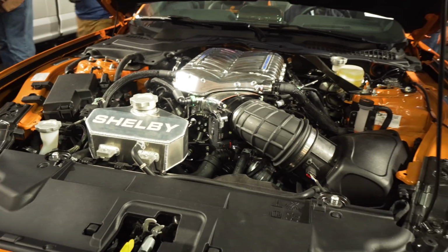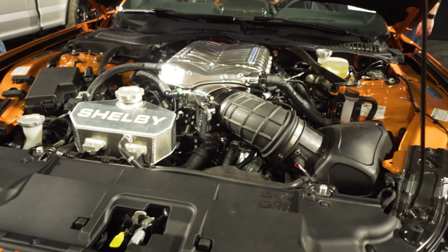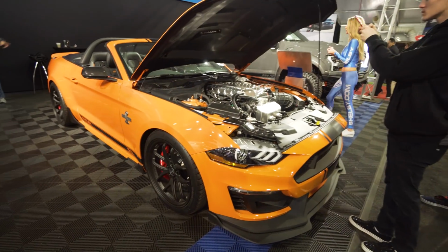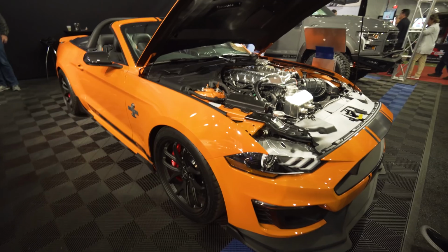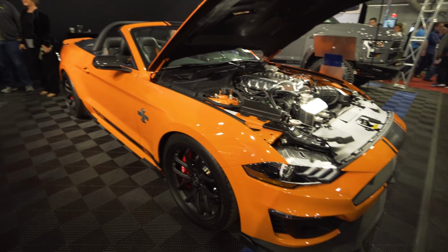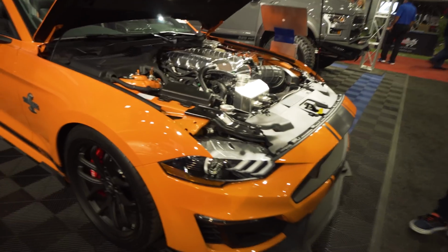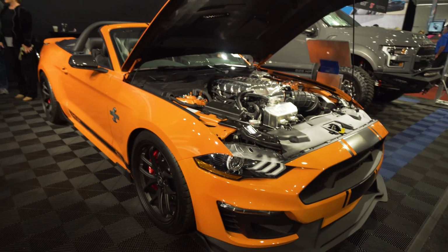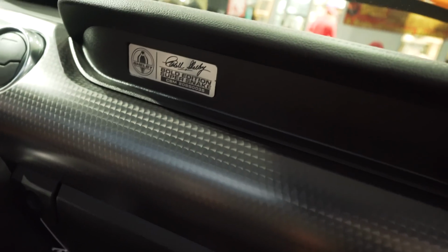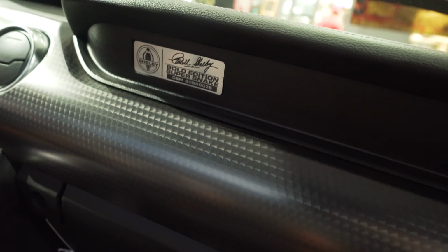That is going to be 20 grand more, I think, than my carbon track pack GT500. What are your thoughts? Is the Super Snake with 810 horsepower, or 825 if I'm mistaken, with the wide body package and the Penske suspension with painted stripes, worth $123,000? And this one is called, what is that called? It's called the Carroll Shelby Bold Edition Super Snake.